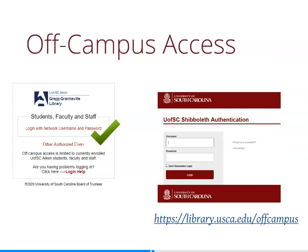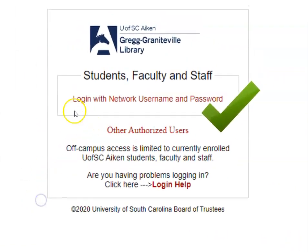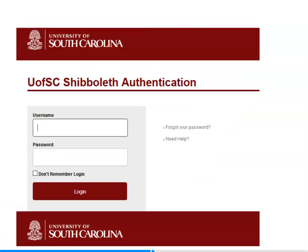As a distance student, you will be taking advantage of a lot of our electronic resources, including books and ebooks. But first, to be able to access those resources from off-campus, you have to log in. So I'm now going to talk a little bit about that login process. When you click on an individual book or ebook that you want to view, a page will pop up that's going to ask you to log in with your network username and password. So to get started, simply click on Login with Network Username and Password, and then a page will show up and it's going to ask you to log in.